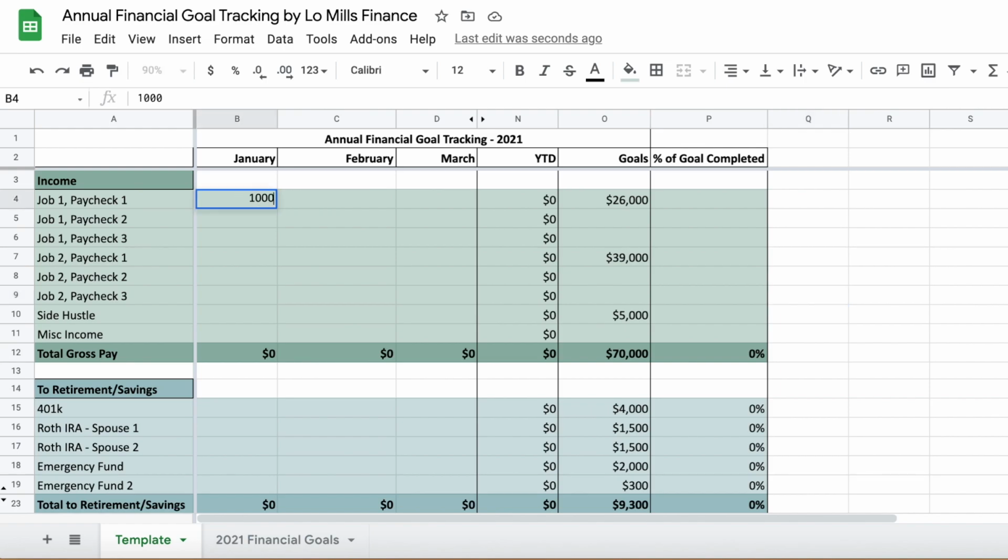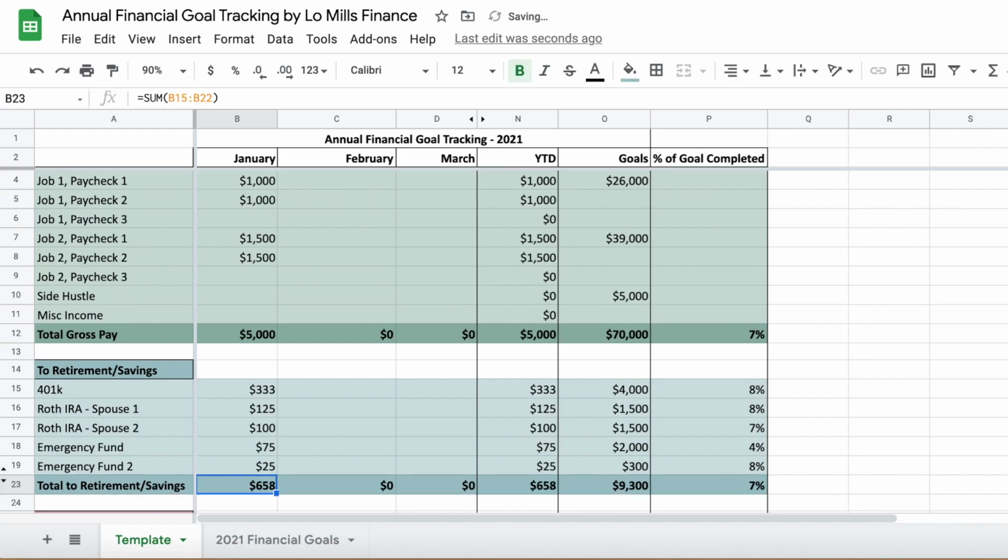So in January, we get the following paychecks: 2 paychecks for job 1, and for job 2, also 2 paychecks. And then that is all the income that comes in January. So in January, as the income comes in throughout the month, there are various payments made to the different financial goals. So first of all, $333 comes out of one of their paychecks for that 401k contribution, and then they put $125 towards Roth IRA for spouse 1 and $100 to Roth IRA for spouse 2. They also put $75 into the emergency fund and $25 into emergency fund number 2. So you can see out of the $5,000, $658 went towards retirement and savings goals for January.